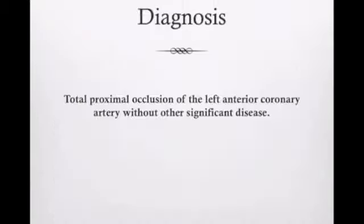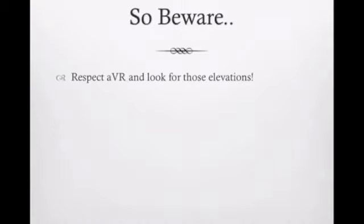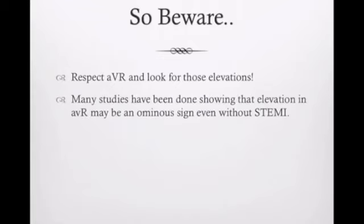So we have to look at it. We have to appreciate AVR. So beware. Respect AVR. Look for those elevations. Many studies have been done showing that elevation in AVR may be an ominous sign even without signs of STEMI. All right? But that's just one application of AVR that we can use.